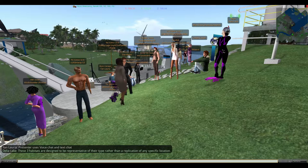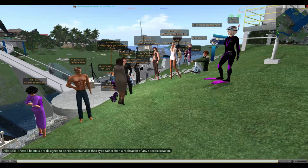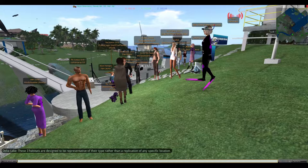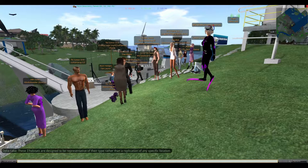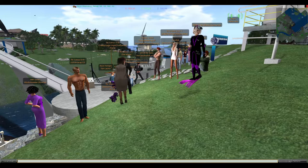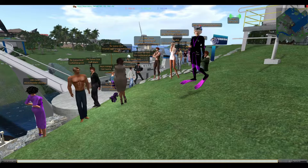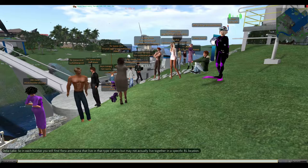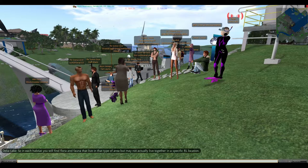The habitats are representative. There is no way that any habitat in Second Life could be a total and complete representation. So rather than trying to do a replication, we've put in some of the key elements, some of the plants, animals, flora, fauna, that are representative of a type of ecosystem. So if you live in any of these kinds of areas in RL, you may recognize some of the things, but not all of the things.